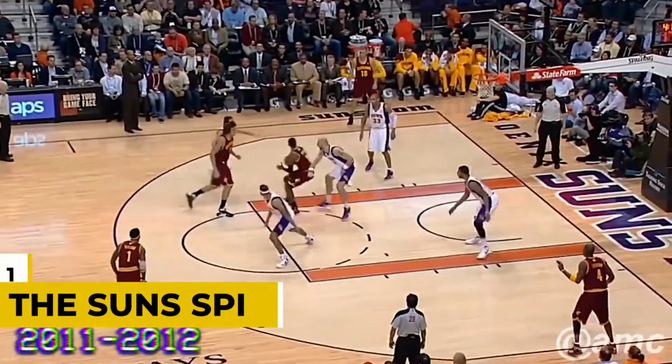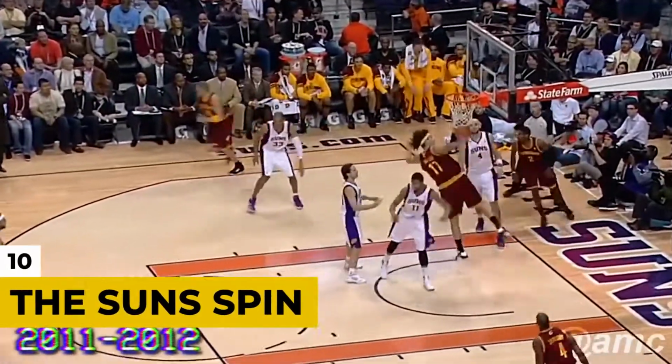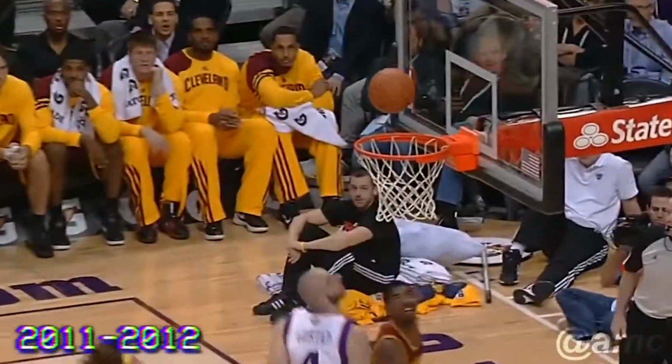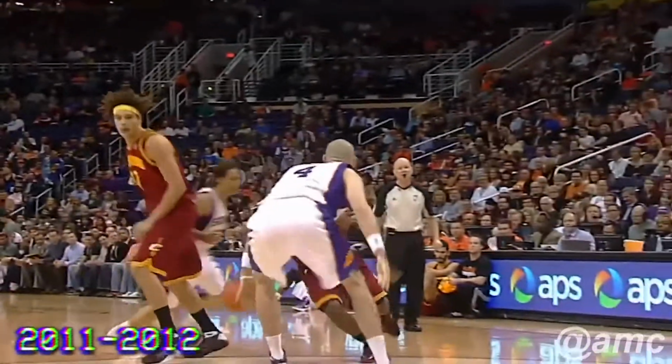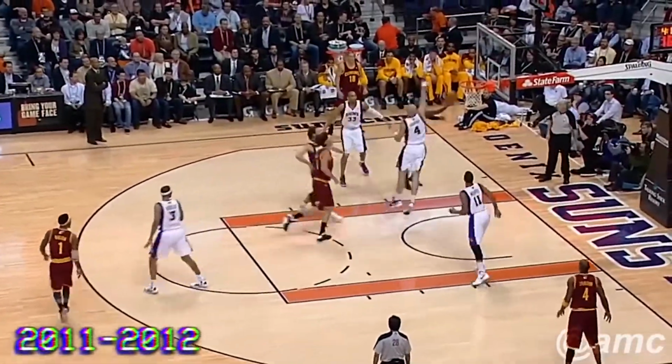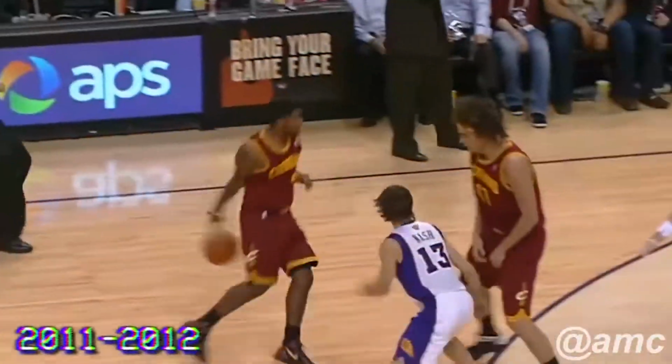Number 10. The Sun Spin. We're going to break down his best year by year to truly show you just how great he is when it comes to ankle breakers. So naturally, we start off with the 2011-2012 season, where in a game against the Phoenix Suns, the newly drafted Cleveland Cavalier player decided to go and put on a show.